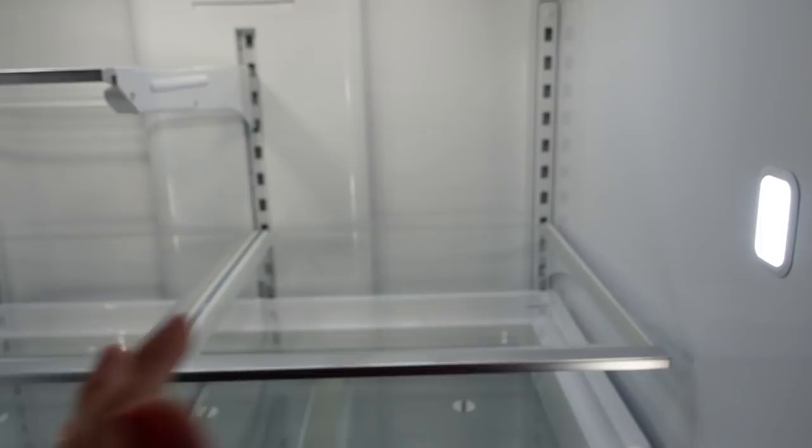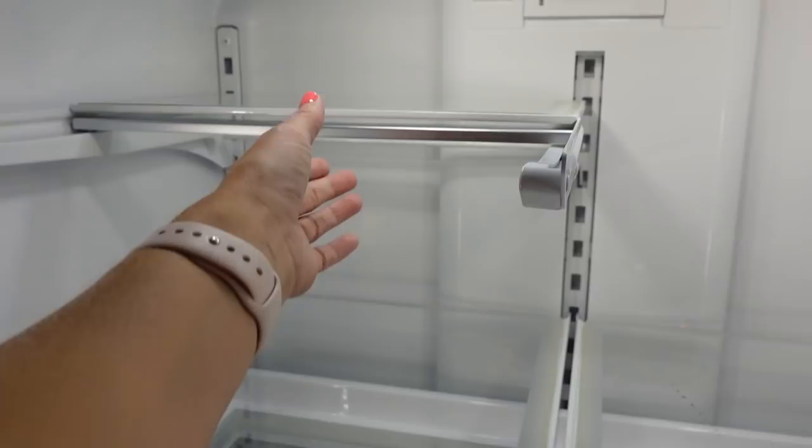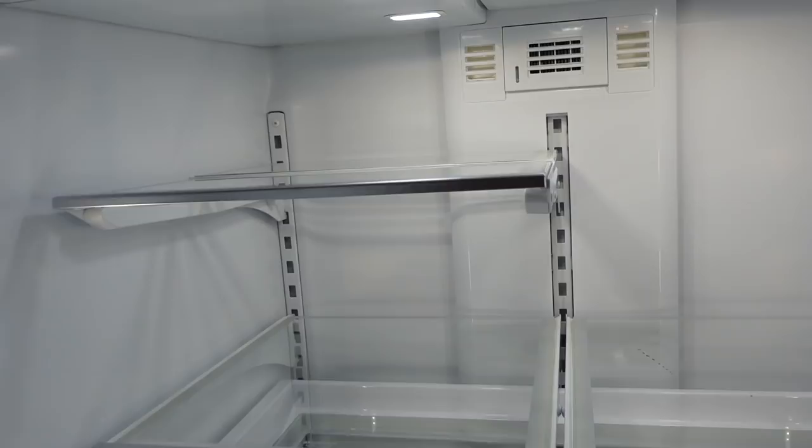But this top shelf here, it adjusts. You can actually slide it. So if you wanted to just have a shorter shelf, you could put your milk and things like this over here. Or you could use it like that and have a longer shelf. Then we've got this shelf. We've got a smaller little shelf right here.